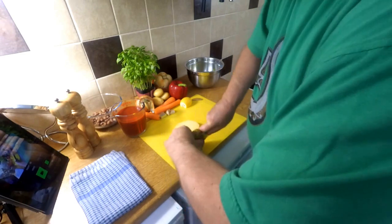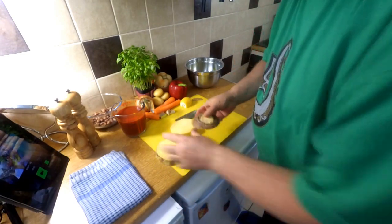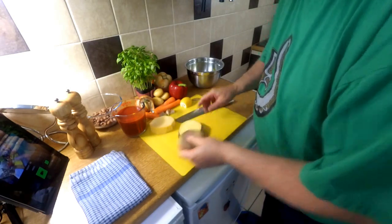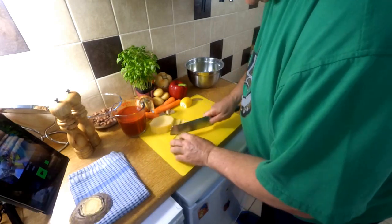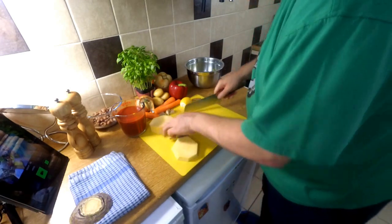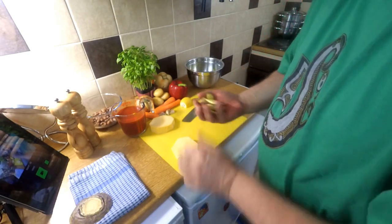Go watch it. But not yet. Okay, let's... so you see what I did there? It was very easy. I've cut it into these manageable pieces, and now I'm just lazily chopping off the edges. This one was starting to get a bit wrinkly at the skin, so I'm not too worried about throwing that much away, because that can end up in the compost anyway.